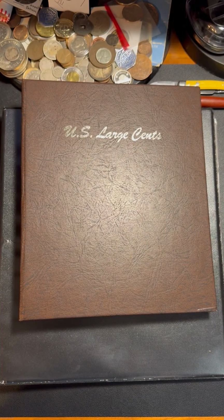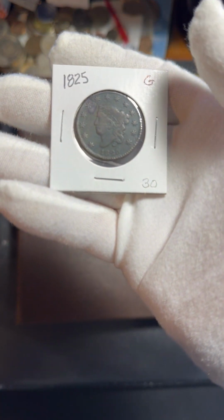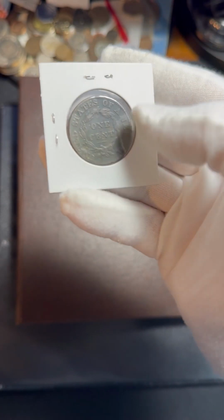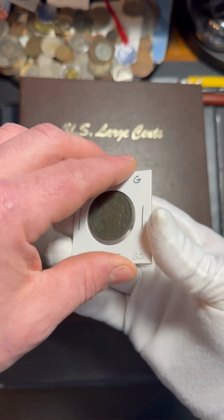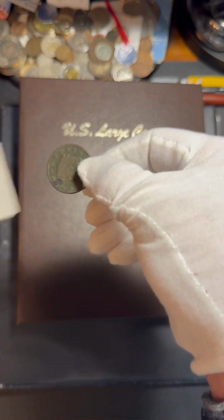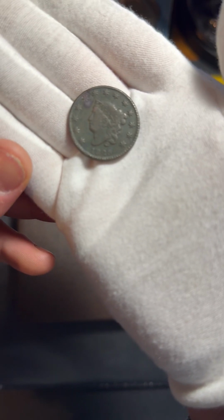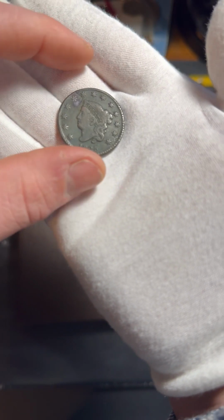Moving right along. This is an 1825 Liberty Head large cent. Mintage is around 1,461,100. Though she's not in the greatest shape, I do believe it's more of a VG than a G. And with the price I paid, I can't complain at all.